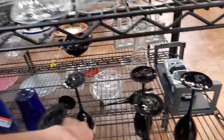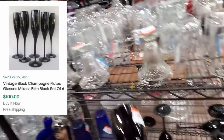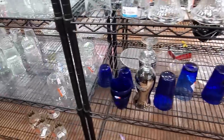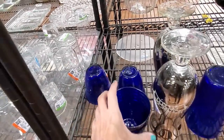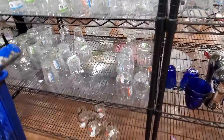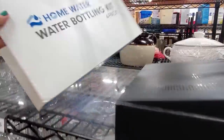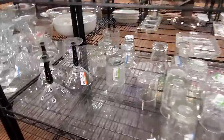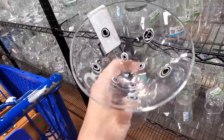I kind of like these. I don't know who makes them though. They are cool. The cobalt blue are cool too, but these look pretty modern. They feel modern too. Home water. That's what that is. These are cute too. Somebody had like a black and white theme. But there's only three.